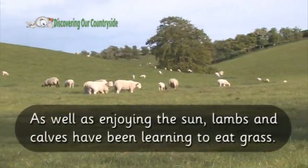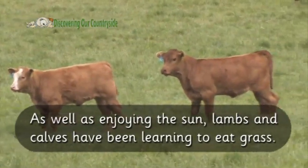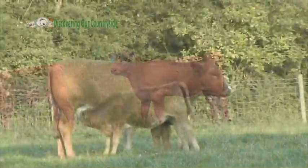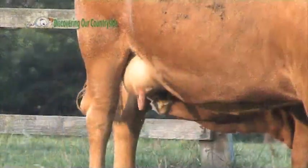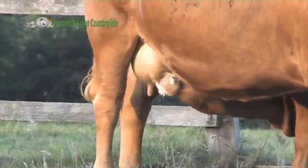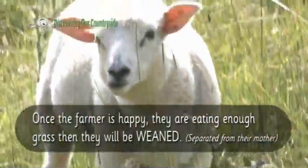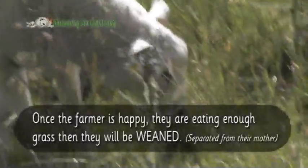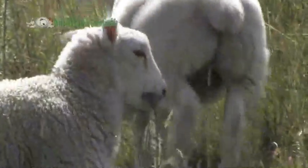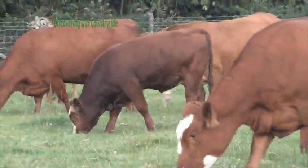As well as enjoying the sun, lambs and calves have been learning to eat grass. Their mothers have been harvesting the grass to make milk, which their young have also been enjoying. Once the farmer is happy they're eating enough grass, then they'll be weaned. This is to allow their mother to recover so she can have another lamb or calf next spring.